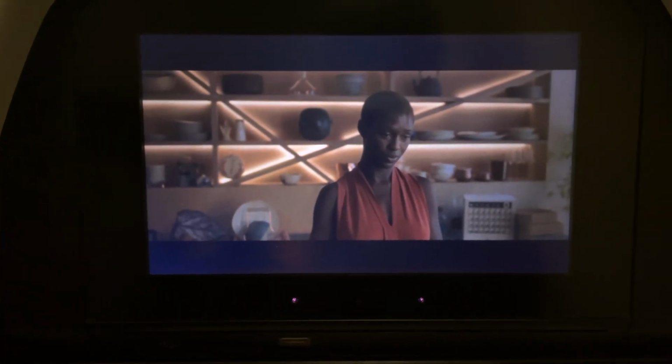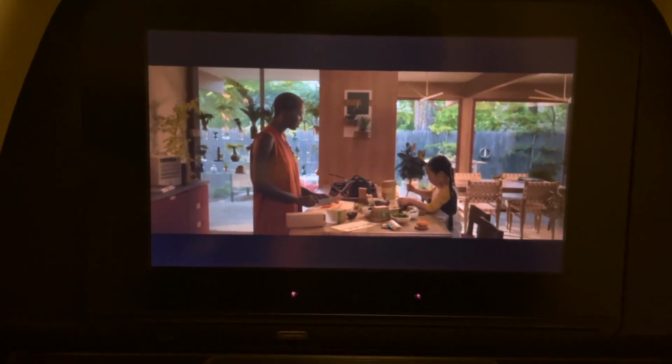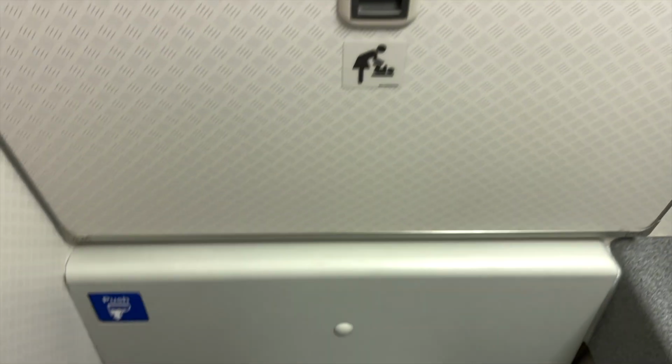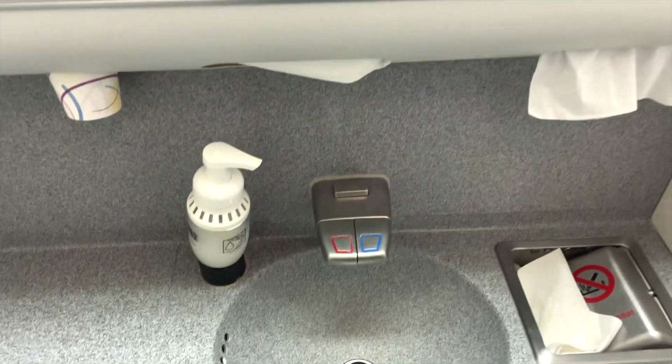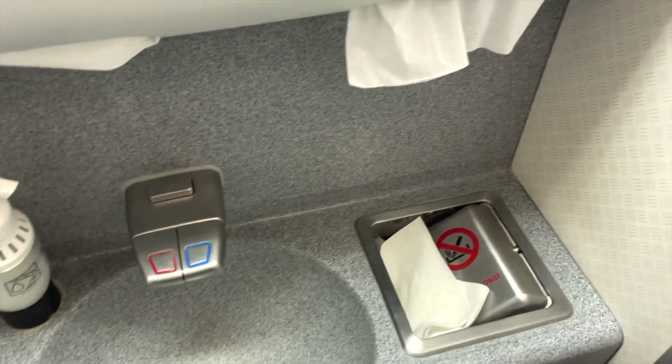After meal service, I watched part of my one movie on board. It is time for the toilet review. The toilet is a standard toilet with limited amenities. The toilet is small, but it serves its purpose during the flight. Let's get back to our seat.